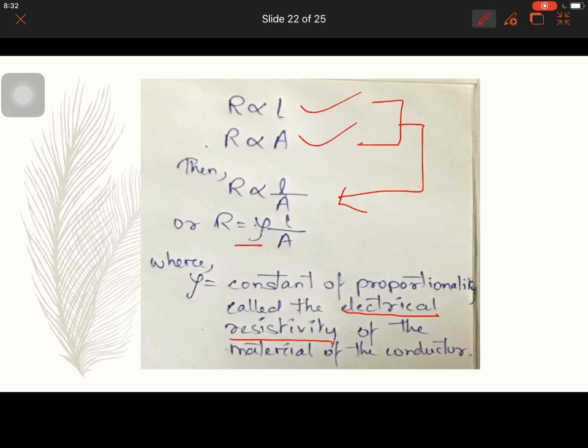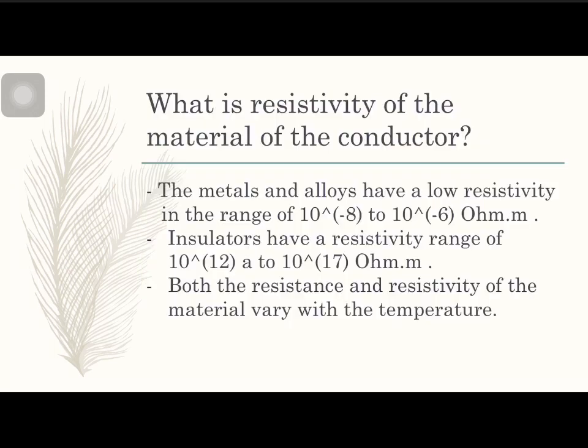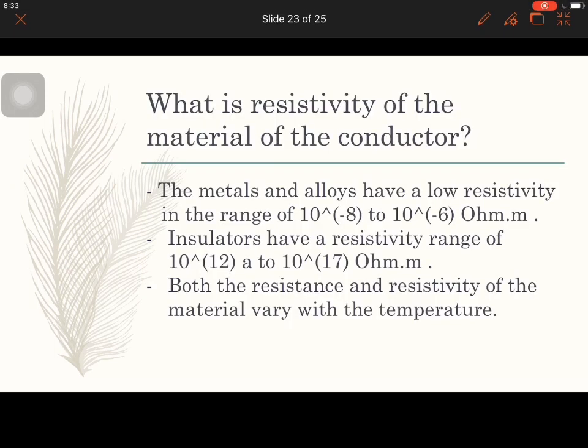It is an electrical property of the material of the conductor. Resistivity is the property of a metallic conductor. By now you could all have come up with the SI unit of resistivity: the SI unit of resistivity is ohm meter, ohm into meter. As its name suggests, a material with higher resistivity gives more resistance, and so resists the flow of electrons more.